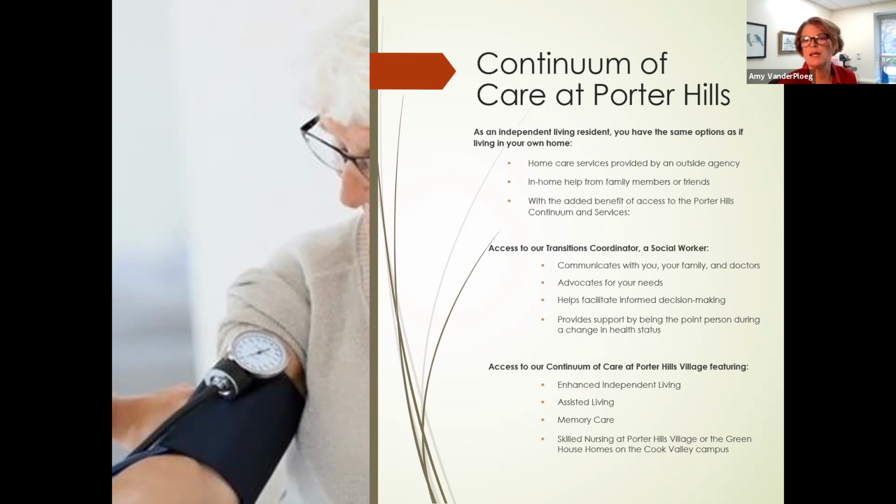This service is invaluable for not just residents, but also their families as they are trying to figure out, okay, we're starting to see some changes in our parent, but we don't really know, what does that mean? What does the next step look like? Our transition coordinator can help you through that and can make suggestions. Why don't we try home care and see how that goes, up until talking about an actual transition to a higher level. So then what are those higher levels?